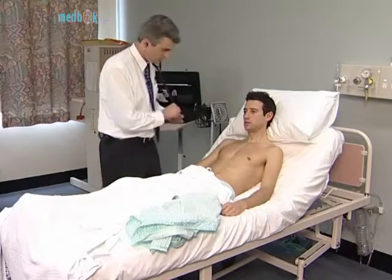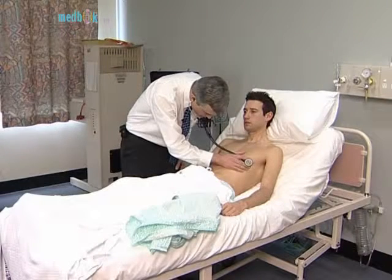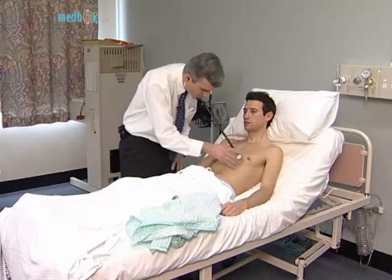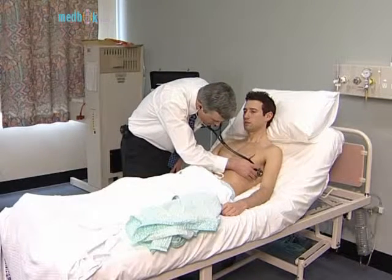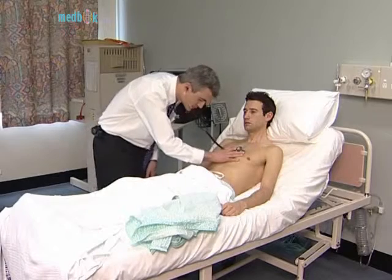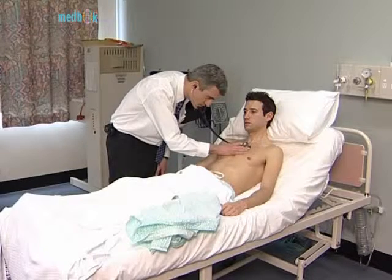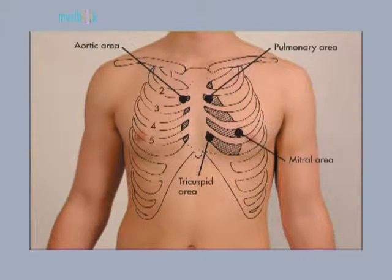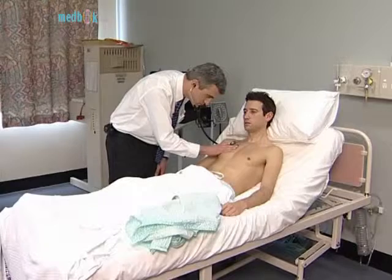Auscultation is usually begun at the apex, with the bell of the stethoscope, and then with the diaphragm. The lower left sternal edge and the base of the heart are listened to in turn. If there is a systolic murmur, listen over the carotids to find out if it is conducted there or if there is a carotid bruit present.